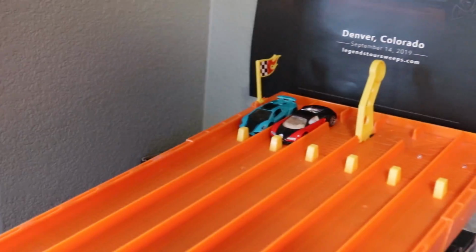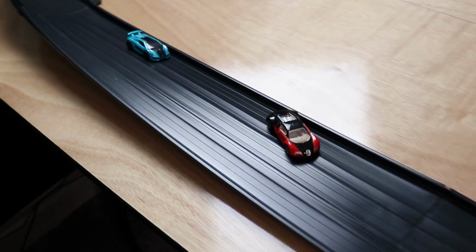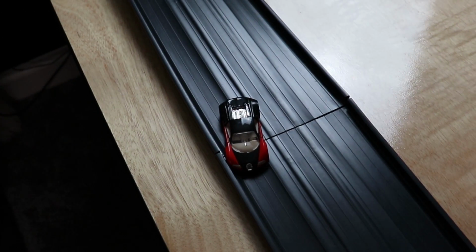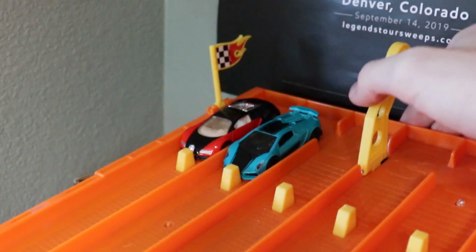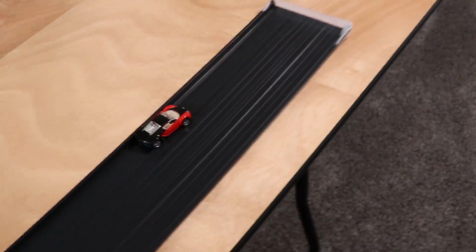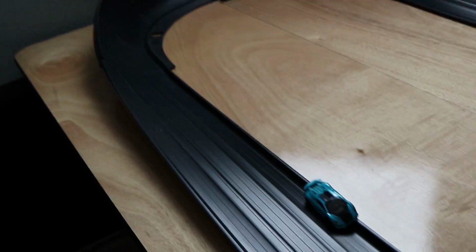Here we go, race number 2. 3, 2, 1. Look at that, the Veyron has the speed, it gets off of the track a little bit, but still manages to hold it in front of the Sesto. It's 1-1. Can the Veyron bring it back? We're about to find out in 3, 2, 1. It's going to be close, but it is the Veyron taking it back, beating out the Sesto, who gets derailed on the backstretch. What a race.